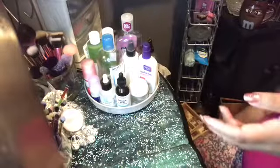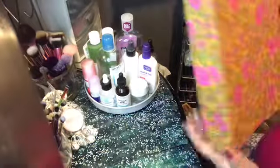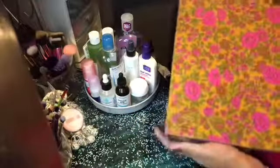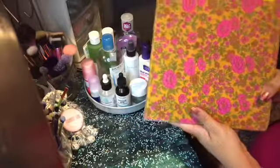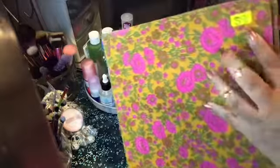Now, the last thing that I got that I thought was so freaking cute and couldn't resist was this vintage three-ring binder. Three-ring binder, yes. And how could I have left it? Look at these colors. This hot pink, it just called to me. And it was 59 cents, as you can see there.